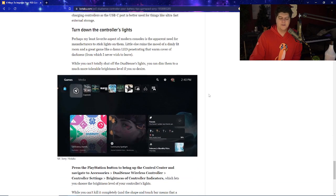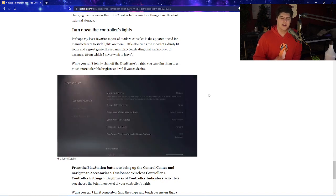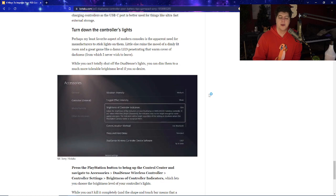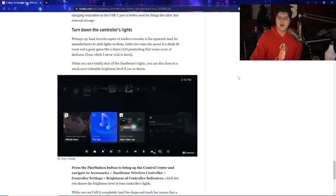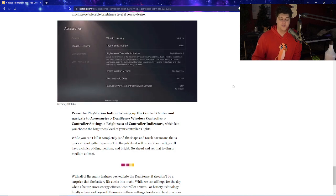Now, as I mentioned, you can also turn off the controller's lights, and I think that's cool. I personally like this stuff. I like the lights. Besides the mic, I don't like the mic. The mic is stupid. I don't like the mic and speakers. But as you can also see, you can have a medium or dim brightness of controller indicators, and I think all of these different features have their place to make it so your console can last longer, your play times can go longer, and your controller can last longer too.